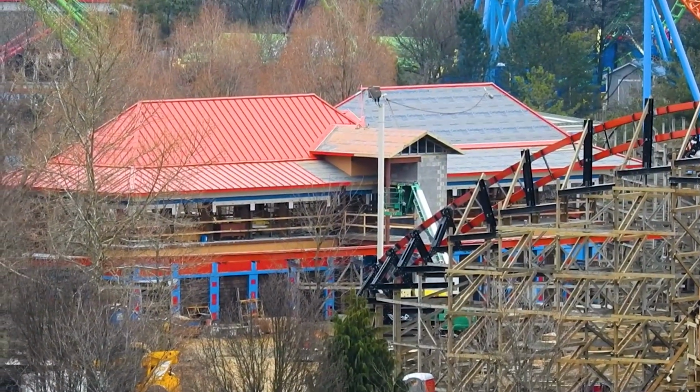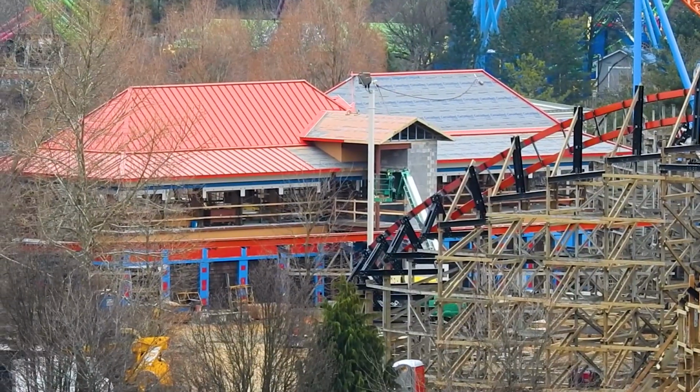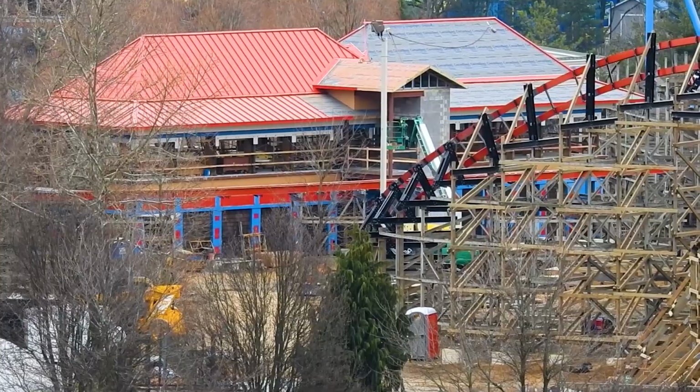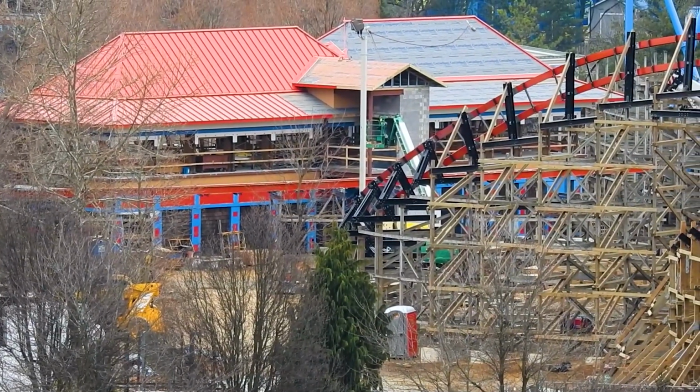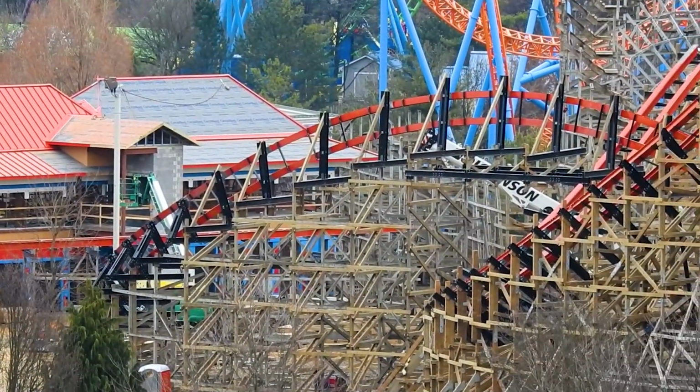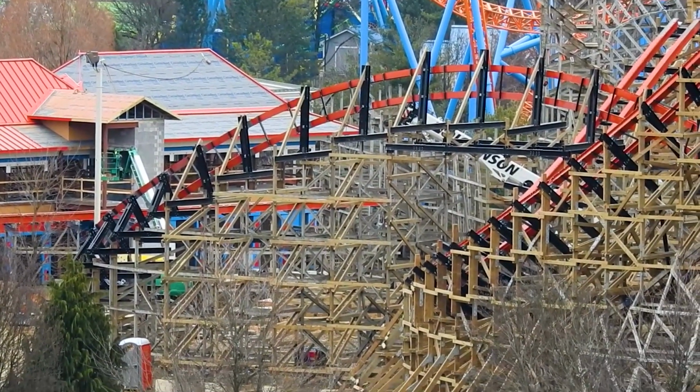There's a close-up of the station as well. Half of the roof is done. They put roof onto that new section they added where it helps the elevator. Looking good. And you get a closer view of that brake run track.